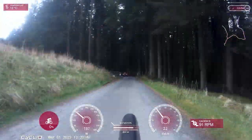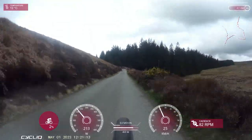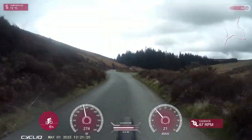You climb through a forest, and then as you get to the top, it all drops away, and you're in this really barren landscape.